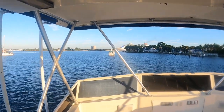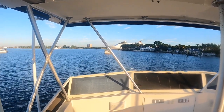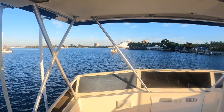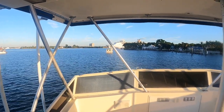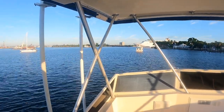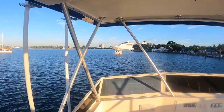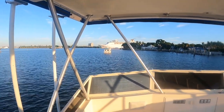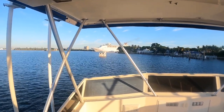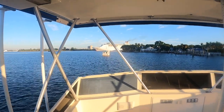I got up top, we realized there was a little bit of a traffic jam, which was actually a really cool experience to see this huge cruise ship come in this tiny little inlet. It's like an off-brand cruise ship. It used to say Costa Classica on the side, but they took it off.